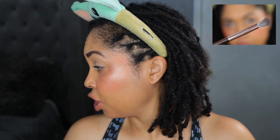Going in with a Sydney Grace tapered blender. I've got my melt mirror today. I was gonna get the child, but I feel like I just had it, but whatever. Can't be too matchy-matchy. Anyway, I'm gonna go ahead and tap into that green matte, and we're gonna start on the outer corner. Oh, look at that nice blend.